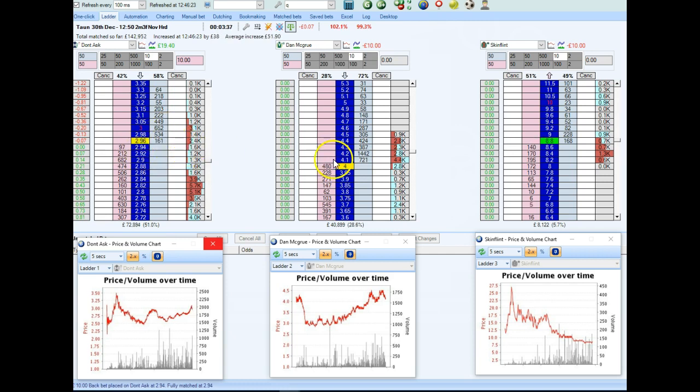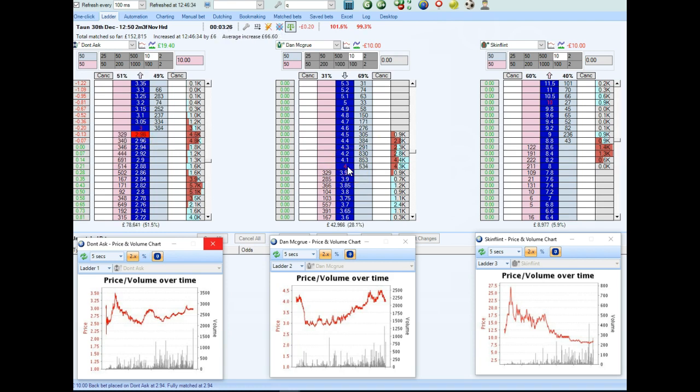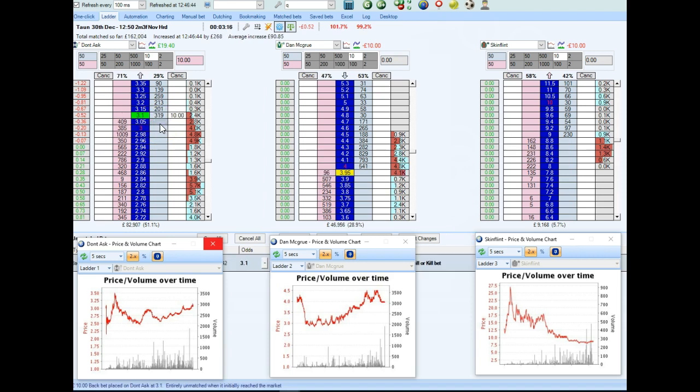There we go. There's not enough movement here in the second favourite. But as I say that, there's a huge chunk of money sitting here. And it does look like the favourite's going to keep drifting. But the second favourite does not want to break through the 4 for some reason.